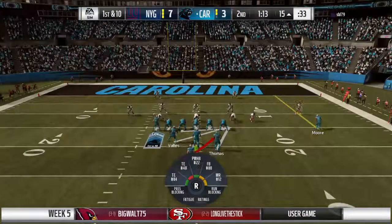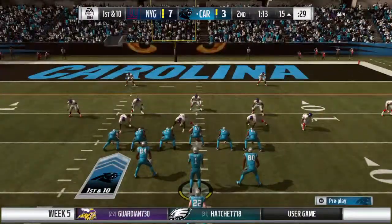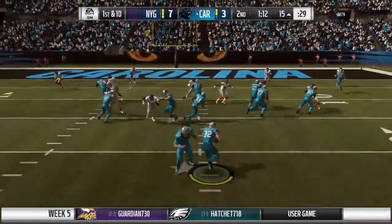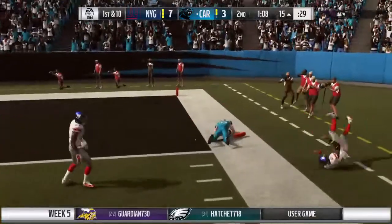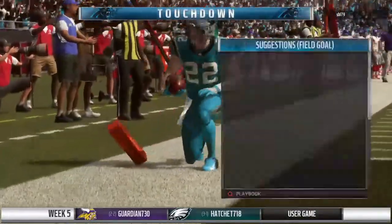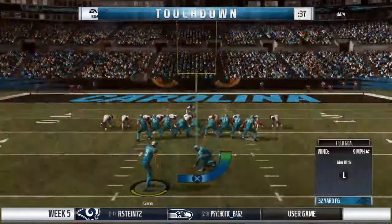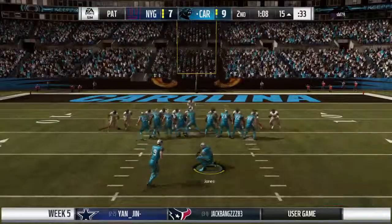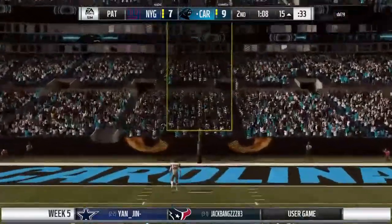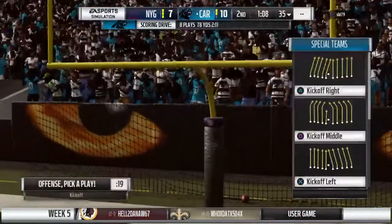Here's another 1st and 10. McCaffrey on the counter, and he'll take this into the end zone. Touchdown, Carolina. A great effort there, his 4th touchdown on the year. And his guys are able to strike for 6. Gano the extra point, and the lead is now 10-7.